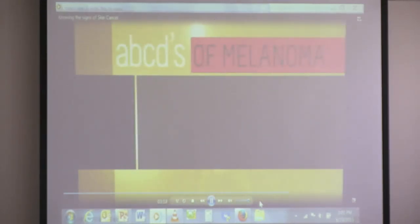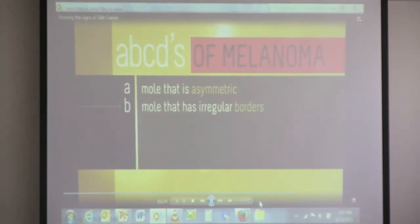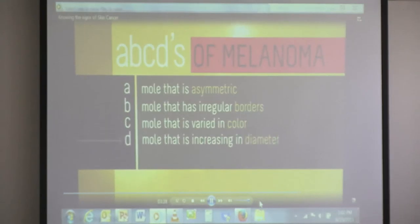Typically, we talk about the ABCDs of melanoma, so a mole that's asymmetric, a mole that has irregular borders, a mole that's varying in color, and a large mole, so increasing in diameter. People talk about E as well, which is an evolving mole, so something that's changing over time. So that can be recognized by the patient themselves or by their dermatologist.